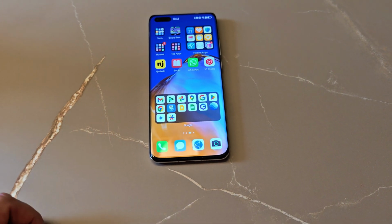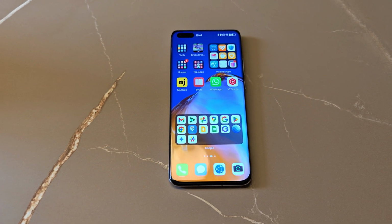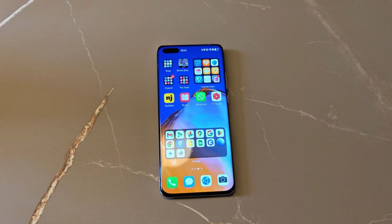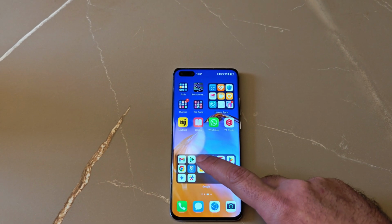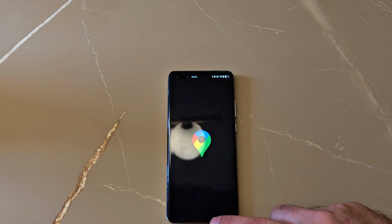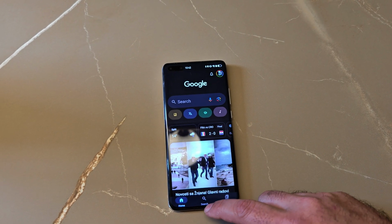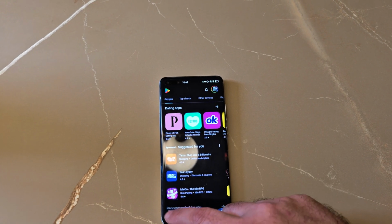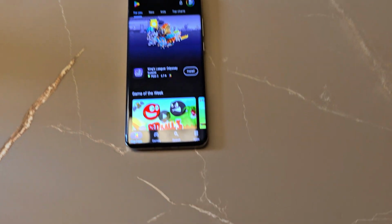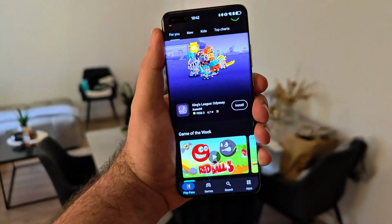For instance, now you can flash Harmony OS on it, which is kind of the Chinese version of the software. And then you get completely working Google services with, of course, a working Google Store, where you can just download any app. And you can have a completely functional phone in 2025.